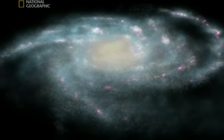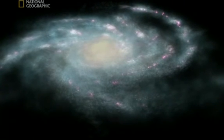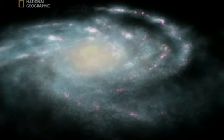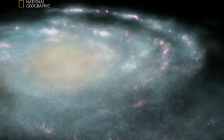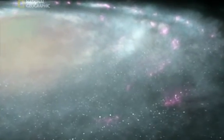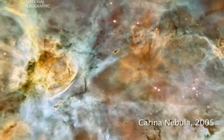Beyond the Eagle and Orion nebulae, even larger star-forming regions lie within the plane of the Milky Way. Scientists wonder if the life cycle of stars is the same in these distant regions. In March 2005, Hubble began relaying images of a new target. The Carina Nebula, one of the largest star-forming regions in the sky.